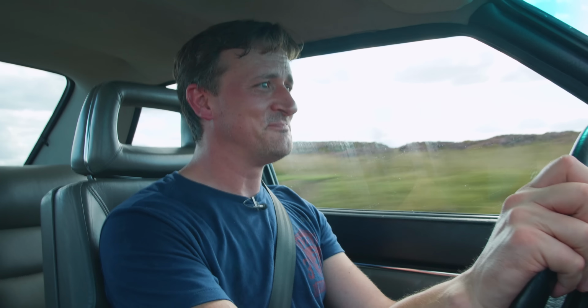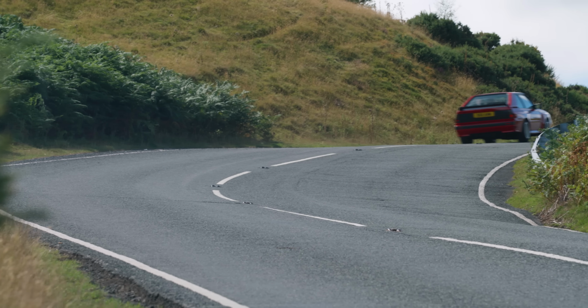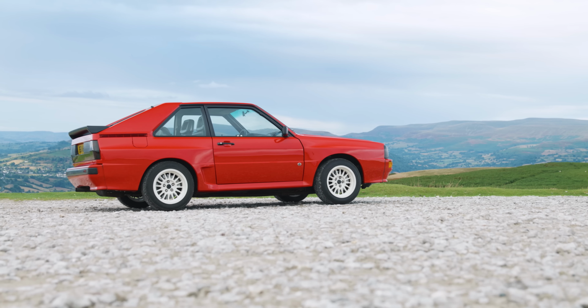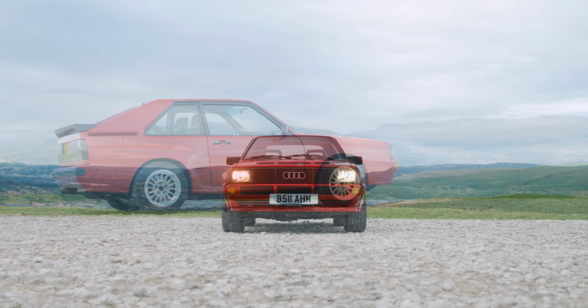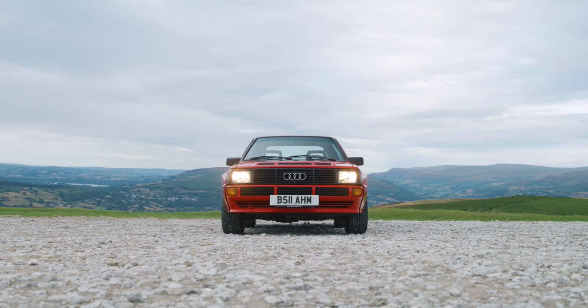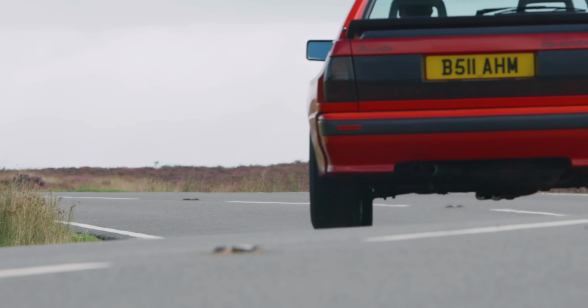But anyway, other than that, it's a great car. It's a fabulous car. The Sport Quattro is now so rare and so expensive, because if you can find one at all, don't be surprised if you're paying around £500,000 for one. So what an absolute privilege it's been, not just to drive it a little bit, but live with it for a few days and really get under its skin.